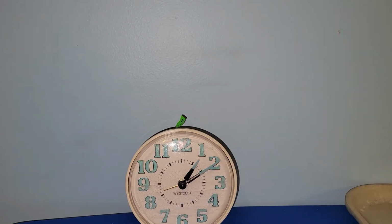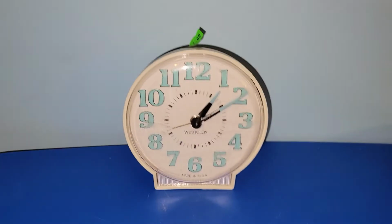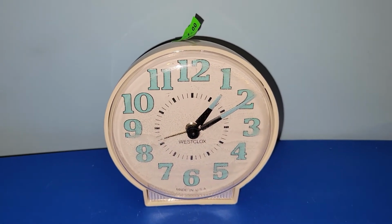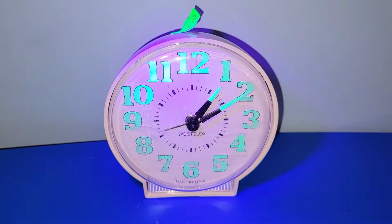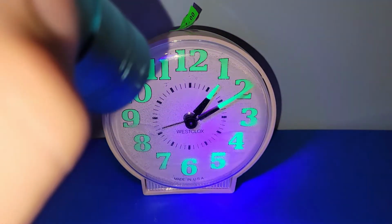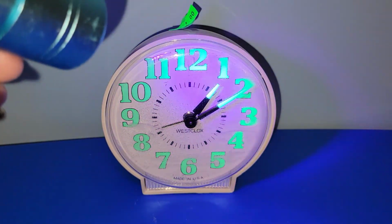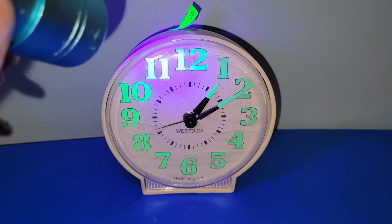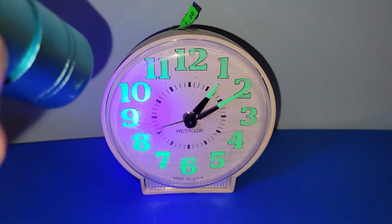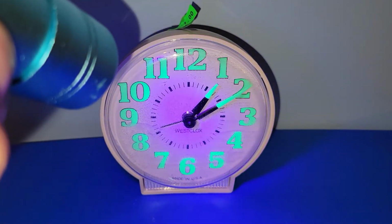So for a dollar, and let me adjust the screen here, I got this plastic Westclocks alarm clock. That's not the cool thing about it. It does glow under the black light, which I wasn't expecting at all, because it looked newer, so I was like, there's no way. But it does. And it was only a dollar, so I couldn't say no to that, because it is my color.